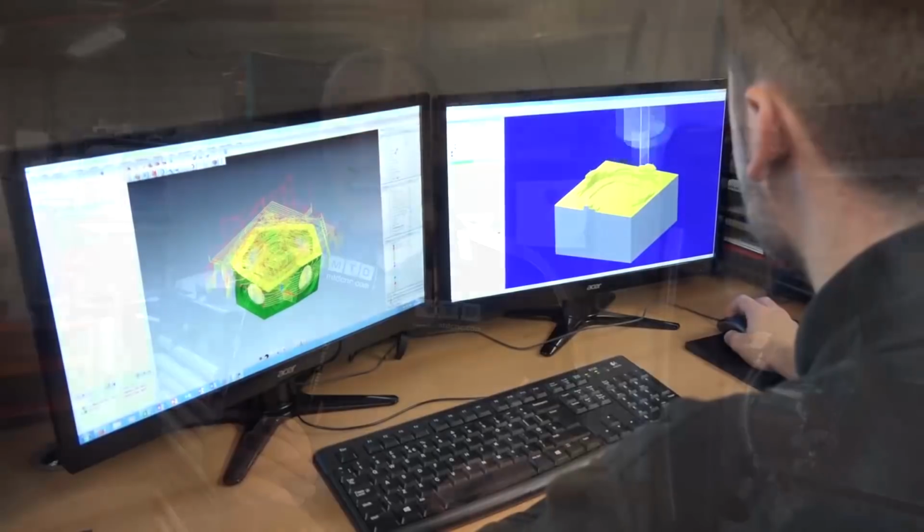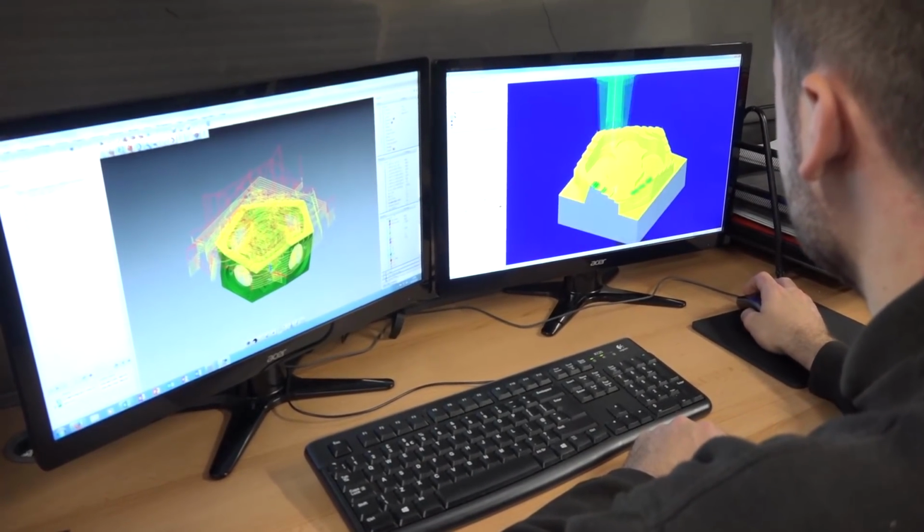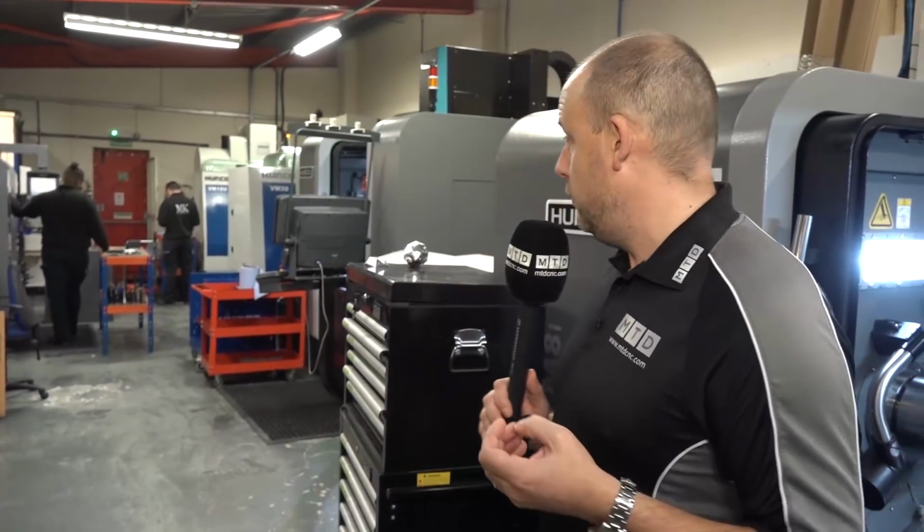So I'm at MK Precision Engineering. This is a business that prides itself on producing precision components for various industries. Founded in 2011, a big believer in not only the service and the backup from Herco, but also the capabilities of their machines, hence the significant investment, not just in the older generation machines, but the brand new 5-axis.